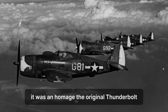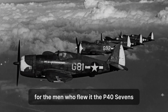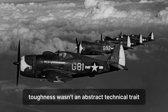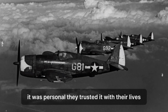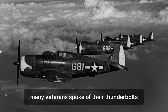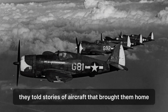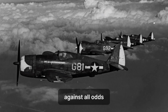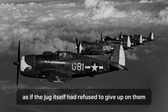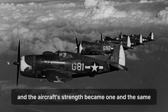The original Thunderbolt had proven that indestructibility could be engineered. For the men who flew it, the P-47's toughness wasn't an abstract technical trait, it was personal. They trusted it with their lives and it repaid that trust tenfold. Many veterans spoke of their Thunderbolts as if they were living beings, friends, even comrades. They told stories of aircraft that brought them home against all odds, as if the jug itself had refused to give up on them. In those moments, the line between man and machine blurred. The pilot's courage and the aircraft's strength became one and the same.